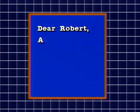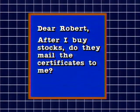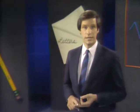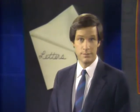Dear Robert, after I buy stocks, do they mail the certificates to me? Signed, Puzzled. Puzzled, it depends on what kind of account you have with your broker. When you open your account, you can choose to have the stock sent to your home or to your office, or you can have the brokerage firm keep it. And if you're the cautious type, have it sent to your home. Then, of course, you've got to figure out where to keep it safe.